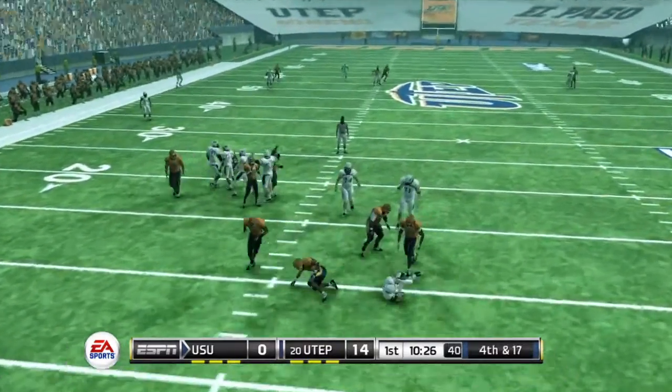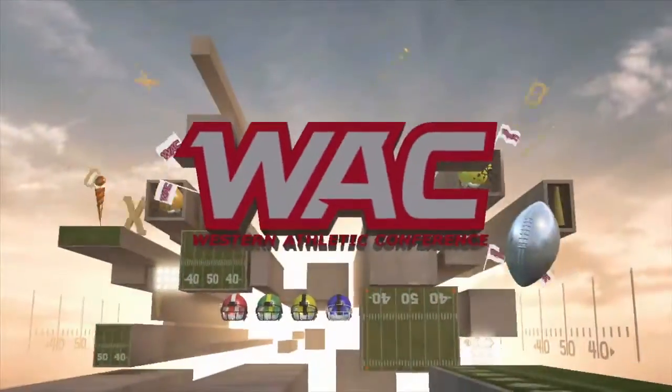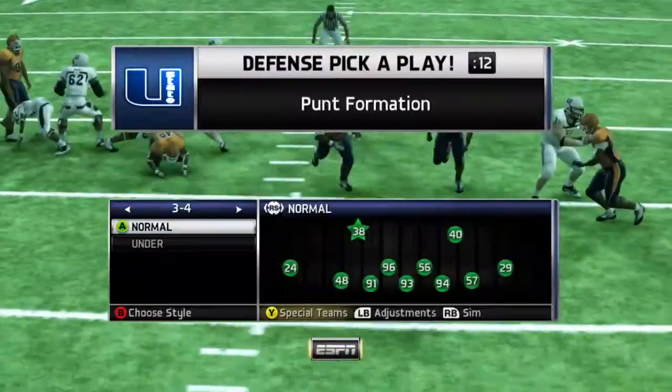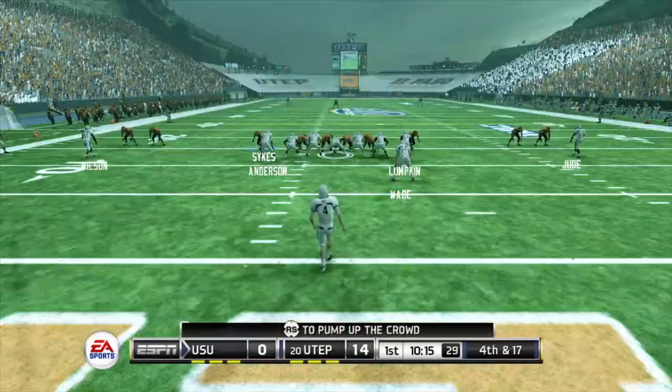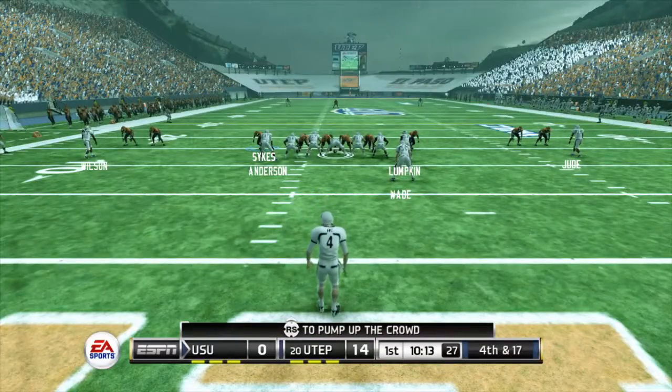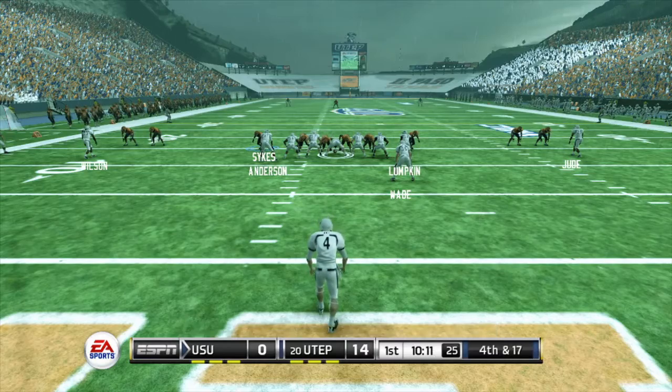And he can't get away from the pressure. It was the safety who came from the secondary who made the sack. Man, this is an aggressive defense. Another blitz, and again, it works out. They send guys from everywhere to get to this quarterback.